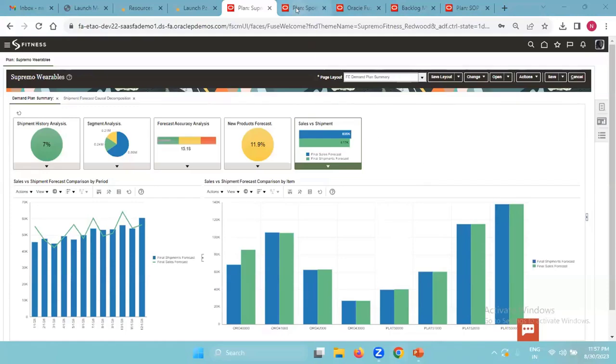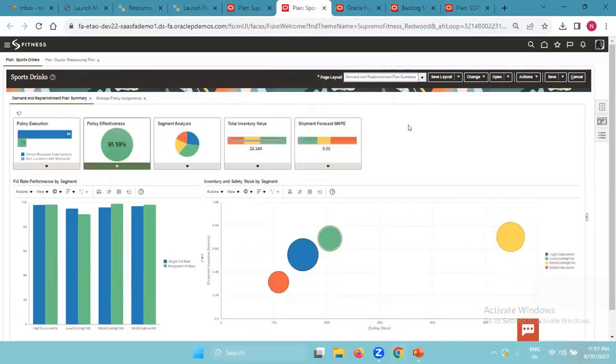So next, I'll move on to another product, which is a subset of demand management, which is replenishment planning. All businesses want to reduce inventory and improve customer satisfaction. One of the important things is to be able to do replenishment planning.